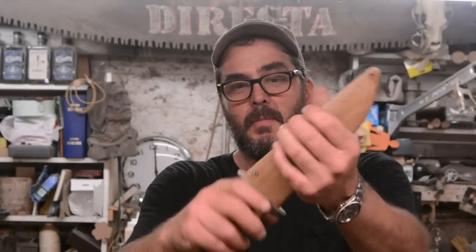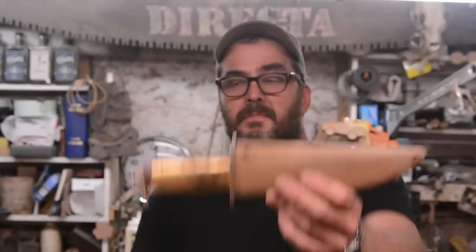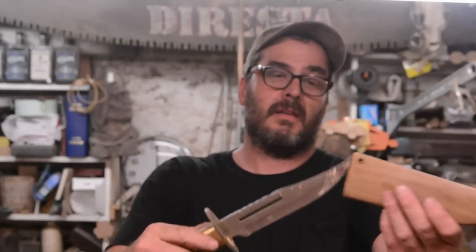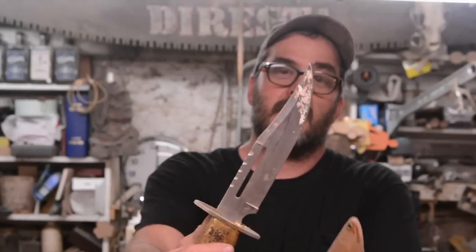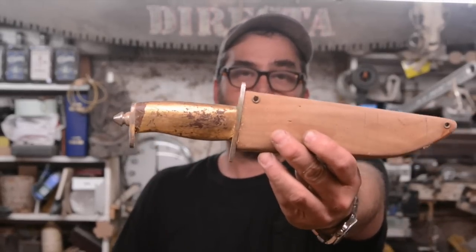So this is the type of knife I keep in my toolbox. I've had this for probably 15 years. It's a total POS from China. Throw it on the table, not worry about it, and mix paint with it. You can see it's got Bondo on it, and I'm not overly concerned because this knife was $10.